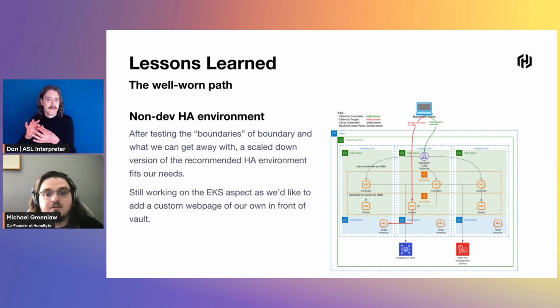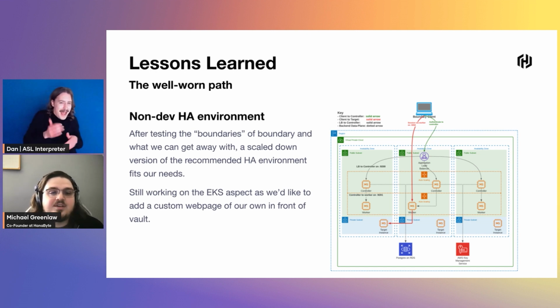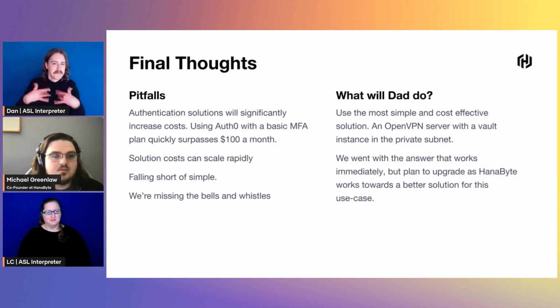So after testing the boundaries of Boundary and what we can get away with, we're trying to mess with the dev server, see what we can do in the backend and things like that, and nothing really worked. So a scaled down version of what the recommended high availability environment is what we think fits our needs right now. We are still working on the EKS aspect of this, right? We'd like a custom web page in front of our Vault, so you're not just accessing Vault directly, make it a little bit more user-friendly, and don't have to worry about people coming in directly to Vault.